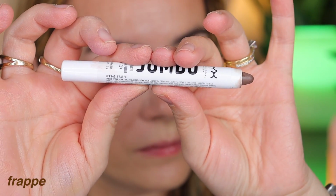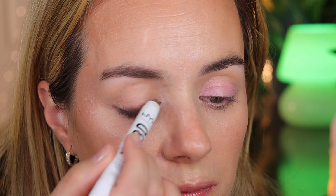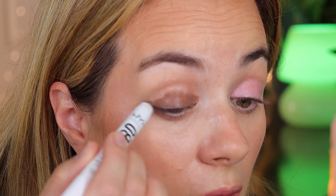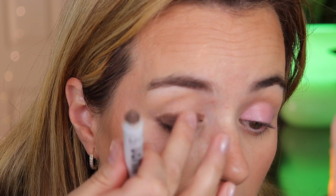Now we're going into more neutral colors, and I really wanted to have a brown one, and the brown one, I had it for a while. This is in the shade Frappe, and that's how I knew I fell in love with these Jumbo Eye Pencils by NYX, because I had the brown one, and I've used the brown one, and I just love how it looks on the eyes. This is what I'm wearing right now, and you can see in the b-roll how it applies.